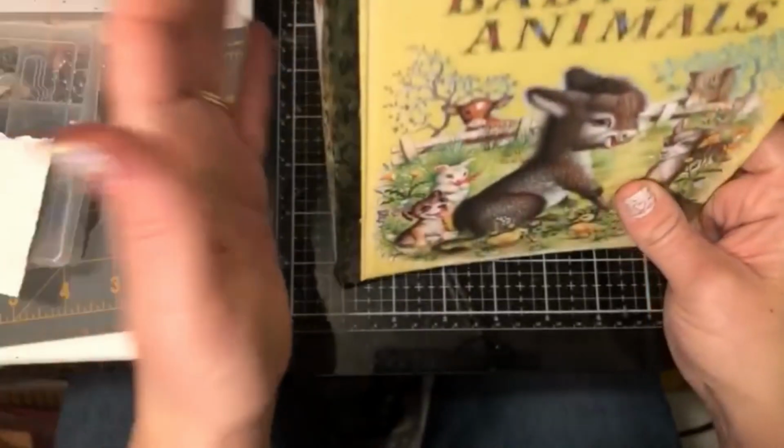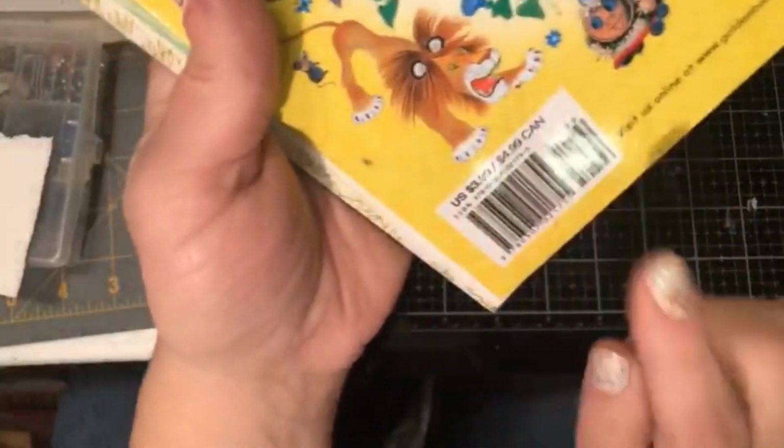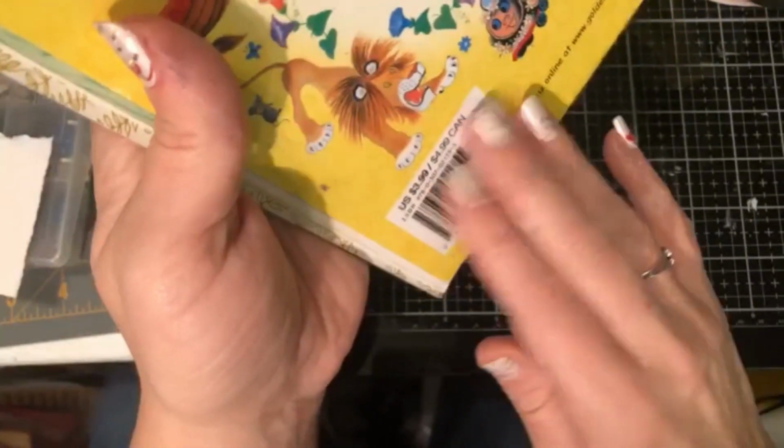So like I said in the beginning, check on the copyright. Make sure if you have a barcode. The ones with barcodes are at least I think it's 1974 and beyond.